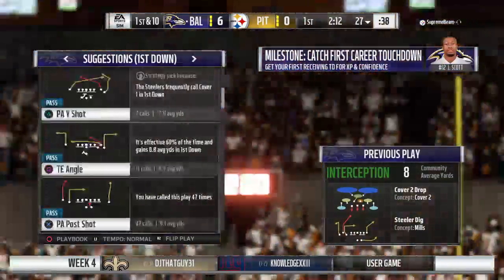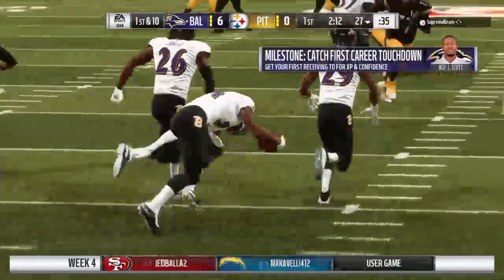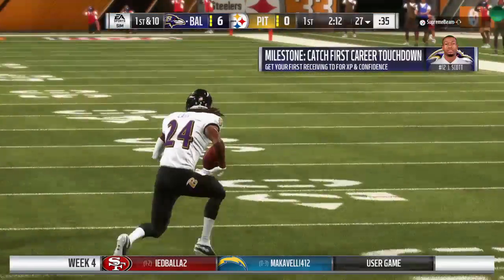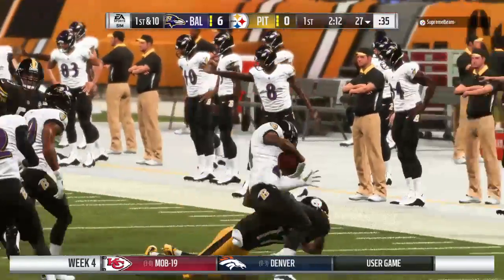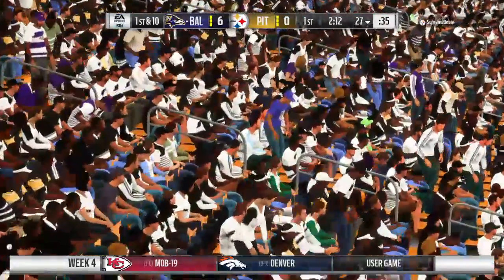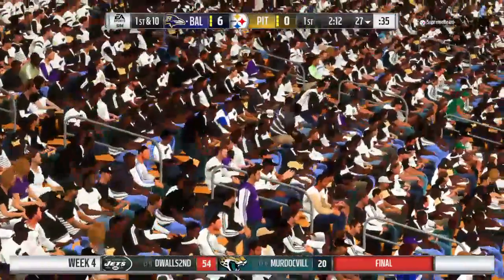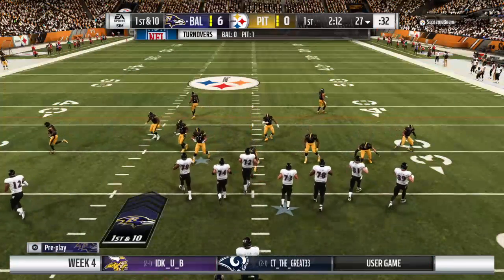Well, they didn't exactly show patience there, did they? Just down a score, they come out firing right away and compound things by throwing an interception. They put their defense in a really tough spot. And now here come the Ravens.